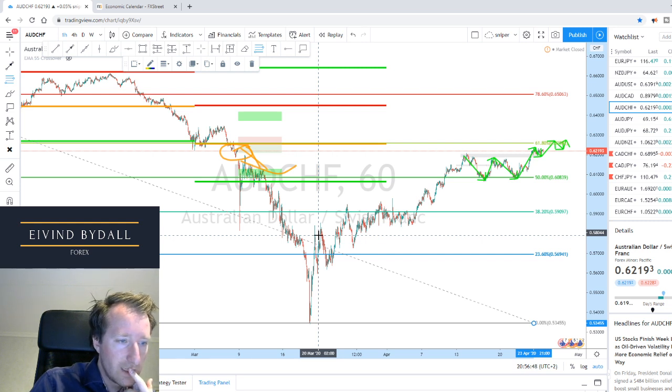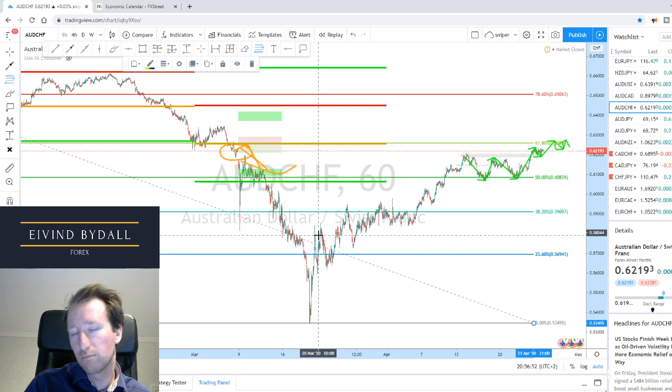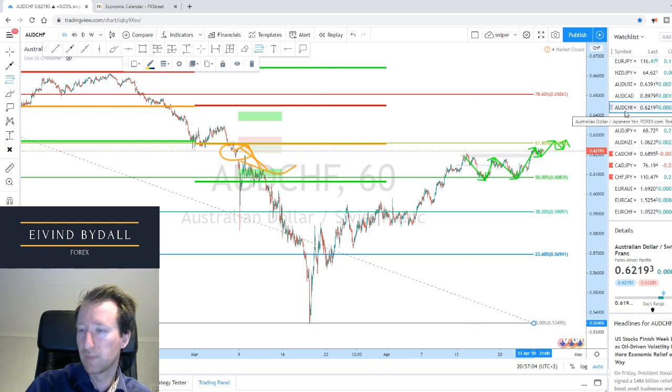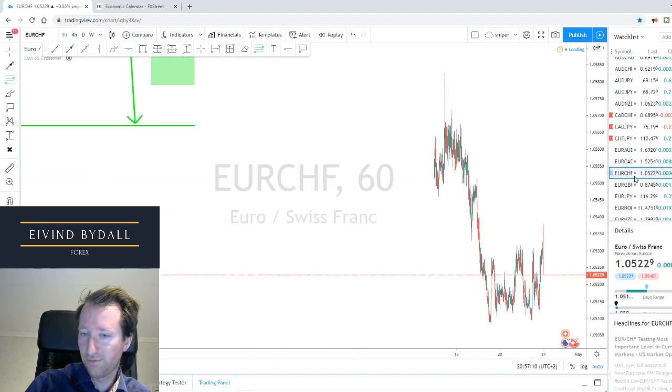Does yen weakness mean dollar weakness? More or less. Not 100%, but like 60 to 70% of it. Euro Swissy is the ugliest thing in Forex. Boring as anything. Yes, I agree with you. Euro Swissy is flat as a pancake.